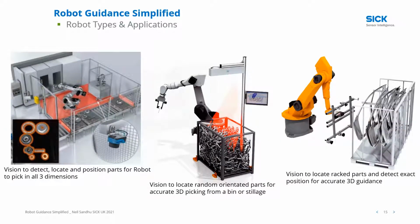And the more examples that we see, including the kitting of the parts that we see on the left here, can be done not only in 2 dimensions but also in 3 dimensions, making sure that the different heights of the different parts, that information is passed to the robot, so as when to come down and pick, it's done in the right way and not causing any damage to any of the products.